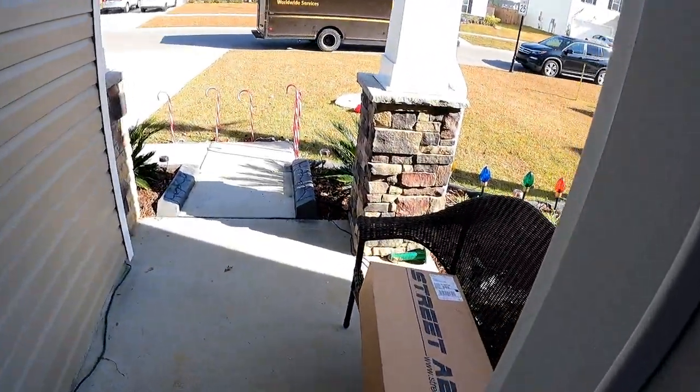Been busy since the last time I've seen you guys. I went to my first Cars and Coffee ever. That was fun. I received some packages and put some parts on.